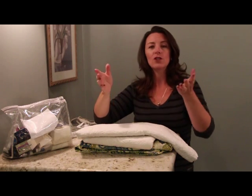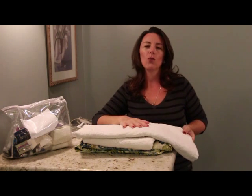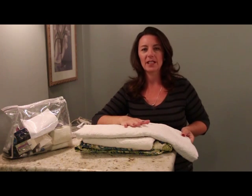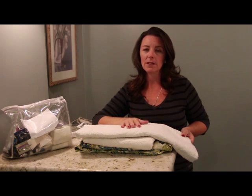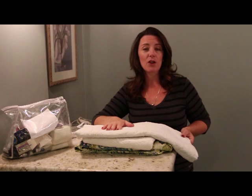Now, what to do with the old linens? Now you've got your new ones. Maybe the old ones just got out of style. You didn't really care for them, but they're decent. Well, if they're in good shape, donate them. And even if they're a little worn, threadbare, donate them.